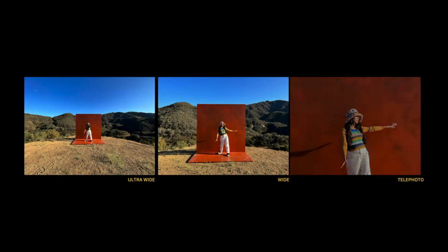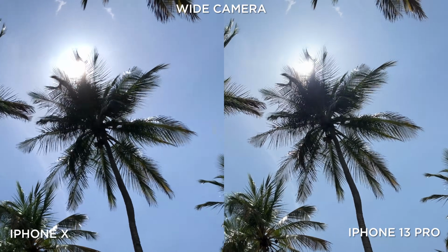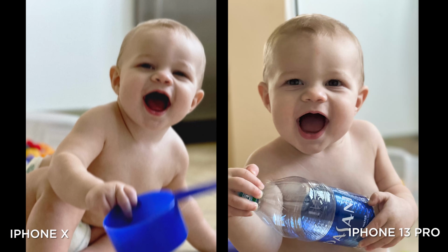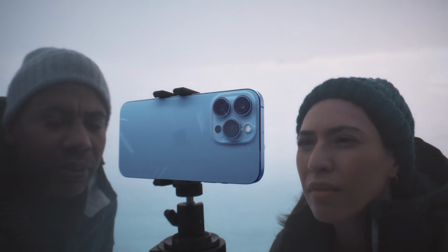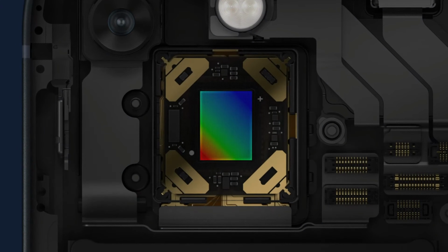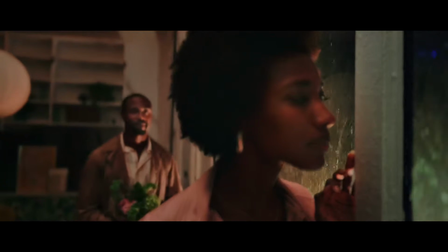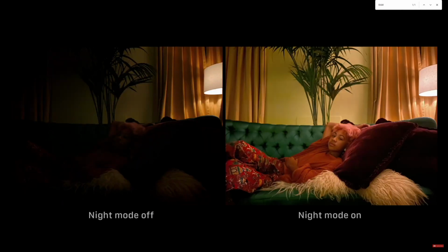The bottom line is that in the brightest environments, you might not really be able to see a difference between these cameras, but when you're shooting in real world environments, the difference between these cameras is massive. The 13 Pro is a gigantic upgrade with better stabilization, ISO performance, audio, front-facing camera, and software upgrades like cinematic mode and night mode. If you're still rocking the iPhone X and you're wondering if it's worth the upgrade and if you'll really notice the difference between the cameras, it's time to upgrade.